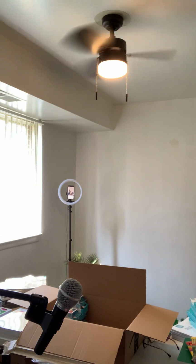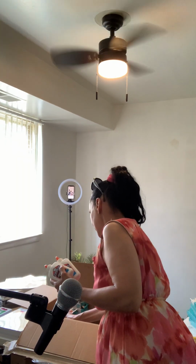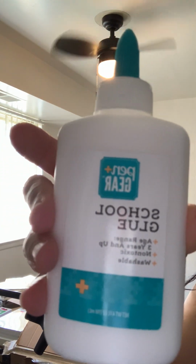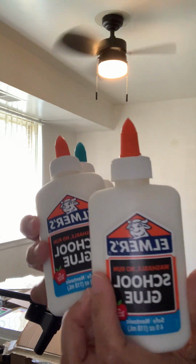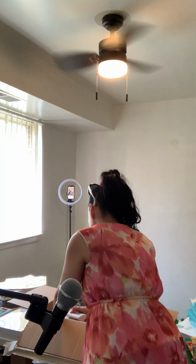And then I purchased the other one, Elmer's glue. So that's 4 Pen Gear. This is the Pen Gear brand. And then a couple of Elmer's school glue. So they'll probably be doing a little cutting and gluing and stuff.